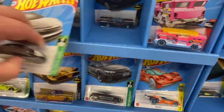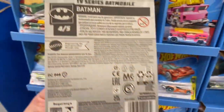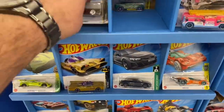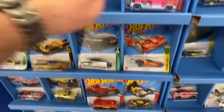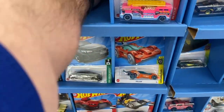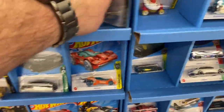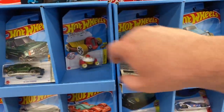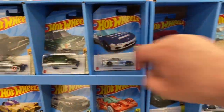Looks like we have a mixture of sorts. Possibly some, these are international. But looks like, yeah, I think from that Batmobile and this Fast and Furious, looks like this is like some H case. Probably some H case up in here. Oh yeah, we got a mixture of some older things in here. Oh, absolutely, yeah, that I think is from N case.